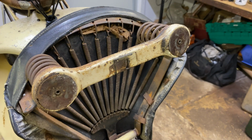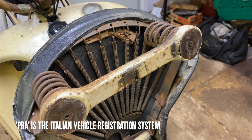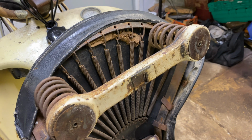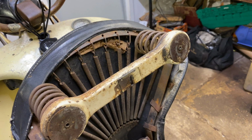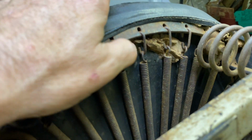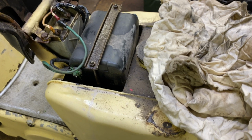Like I said before, the paperwork for this bike says it was cancelled from the Italian system, the PRA, the equivalent to our British DVLA. It suggests that this bike hasn't been ridden for possibly 40, 45 years. It's very possible, because it wasn't riding in 1988 because it was cancelled. So who knows when it was last used? It was obviously loved, and then people didn't pay their taxes, and the way it used to work, if you didn't pay your taxes, they would just literally cancel your bike from the system.